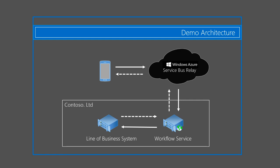What it actually is doing is opening up a bidirectional socket with Windows Azure so that it can send and receive data over it. So if you have pretty much any basic ports open within your network, you can use the service bus to expose very selectively certain things. Let's take a look at that in action.